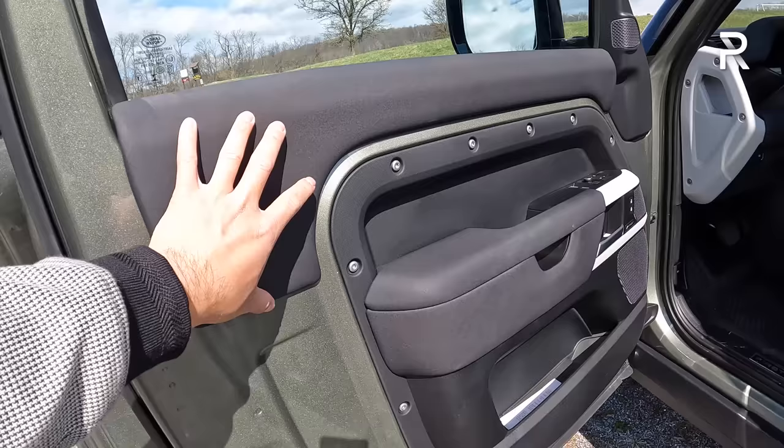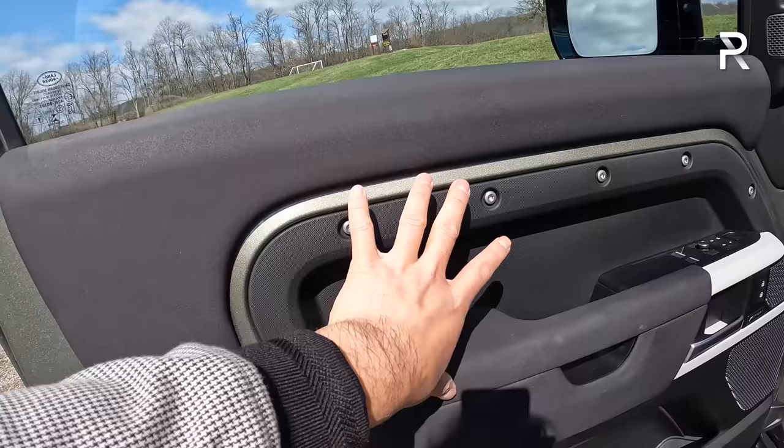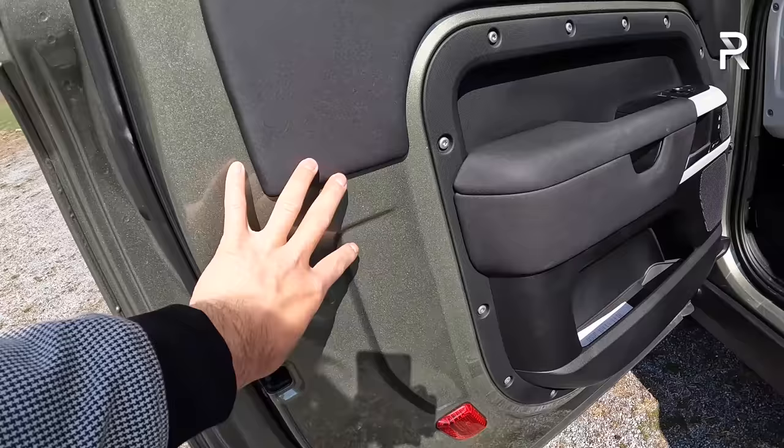You can see the door panel has this interesting soft touch material here, which kind of is like a fake leather material. It feels very durable. It feels like this can get wet and take a beating pretty well. I also like the exposed rivets and screw heads. The body colored panel showing up in the door. This is also nice and padded with the aluminum door handle.